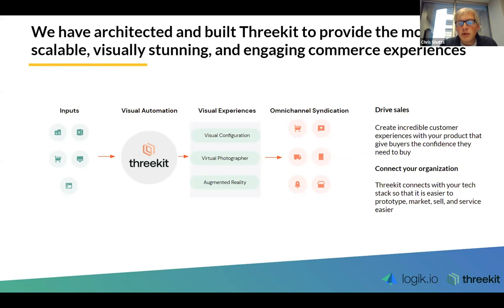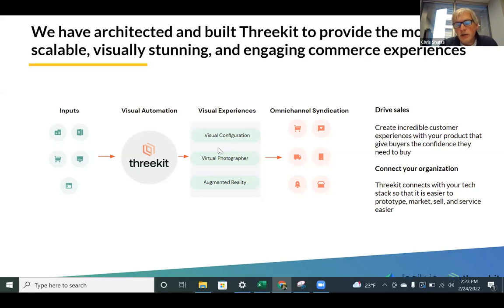And then the third piece, which is really interesting for certainly a lot of products and probably a growing need, is the concept of augmented reality. So once you've configured the product and visualized it, let's say a piece of material handling equipment, you could actually visualize it in your manufacturing shop and see how it works with the other pieces of equipment, which is a really interesting piece of it. And then you can easily syndicate those visual experiences into, let's say, an e-commerce engine, a self-service engine, or throughout your organization if you need to communicate your visualized product message, even to your employees internally.